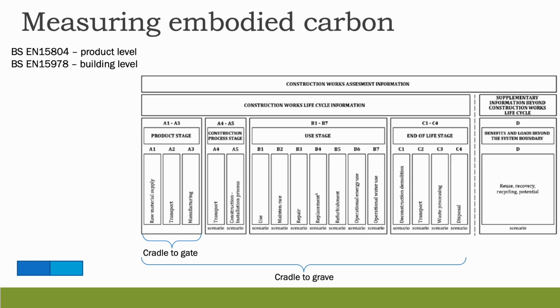A1 to A3 is the product stage, which includes extraction, transport of the materials to the manufacturer, and the manufacturing. A4 to A5 are the stages of transporting these products to site. A5 is the construction impact, so what happens on site: energy, water use, but also waste generated. And then the B stage, B1 to B7, and C1 to C4, which cover the end of life stages. Module D is often reported separately, and it looks into the benefits and impact in the future.